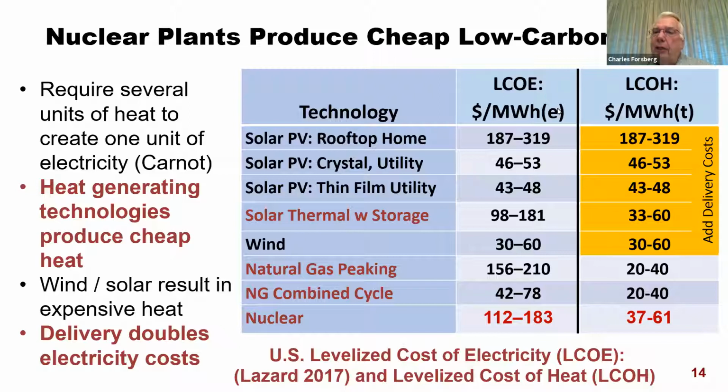There's a second factor that's equally important. If you produce electricity, you have to deliver it to the customer with an electrical grid, transmission lines, transformers, and other equipment. That transmission system, that delivery system, approximately doubles the cost of electricity. And what it implies is that if you use an electric source to produce heat, it's really, really expensive. That's the incentive for nuclear heat.